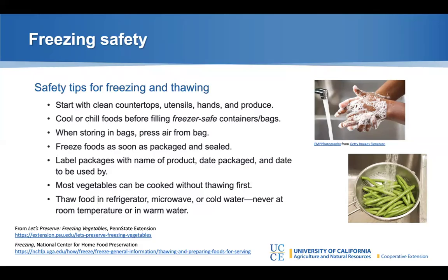Most vegetables can be cooked without thawing first, so if they're coming from the freezer, they can be cooked right away. And then if you do need to thaw food, do it quickly in the refrigerator, the microwave, or cold water. You never want to do that at room temperature or in warm water because that's a good environment for bacteria to grow.